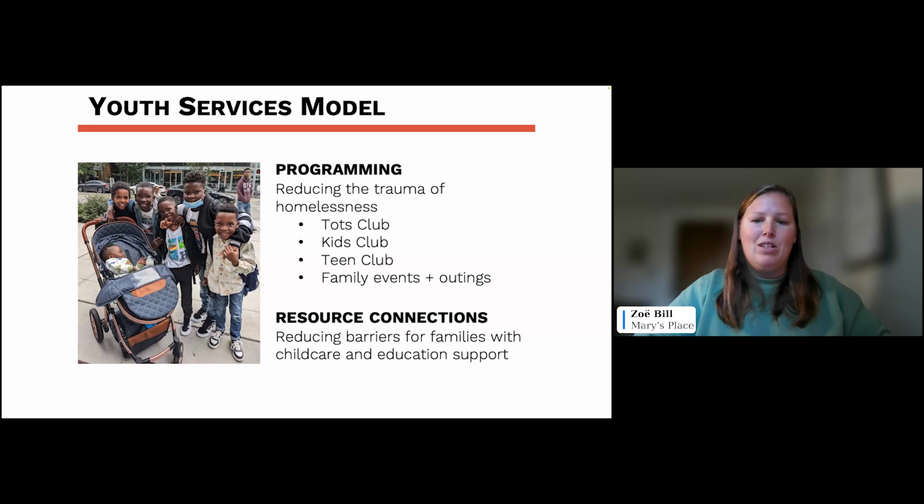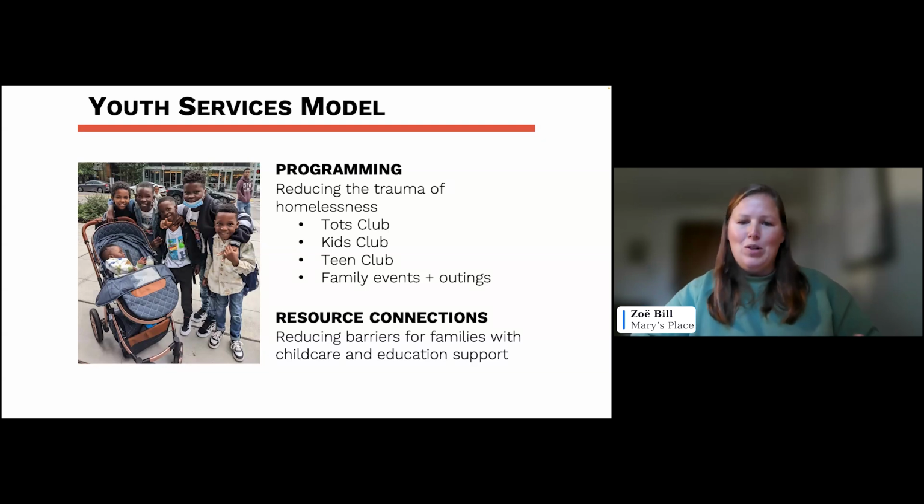So our goal in that programming is to really give space for kids to be kids and to have developmentally appropriate learning, even just having adults that are important to them in that space, such as Demira at one of our sites. And so we do that through Tots Club, which is 0 to 5. So as soon as they are born, sometimes we even work with the pregnant folks, all the way up until kindergarten. Kids Club is more our elementary age. Teen Club is middle and high school. And then we, of course, do family events and outings because parents deserve to have fun with their kids too.